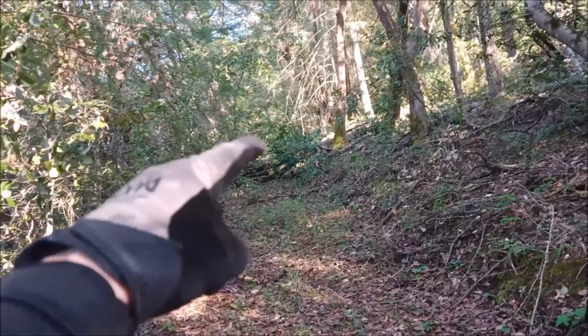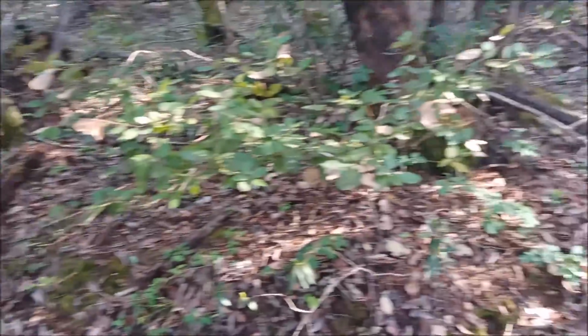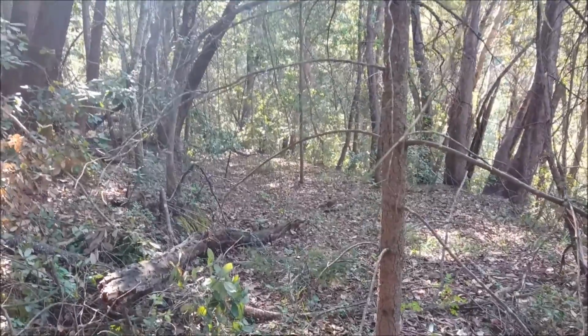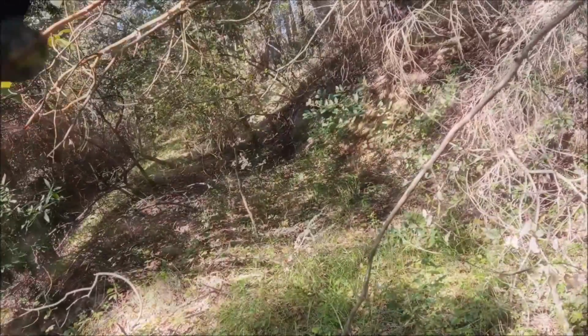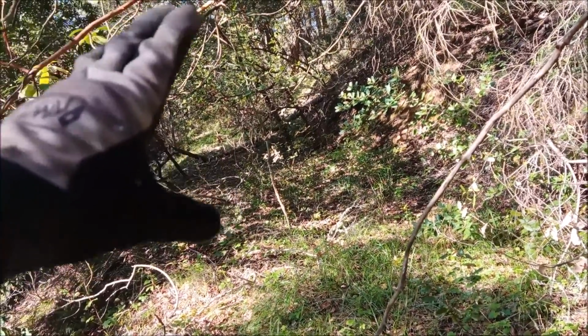Okay, had another big down tree. Had to go up around that one. But then it opens up again, and looks like we're starting to make that turn that heads down to the switchback. So that's good. Okay, this is seriously nice over here. There's a really nice turn around there. Really nice and open, and then it gets real brushy here.